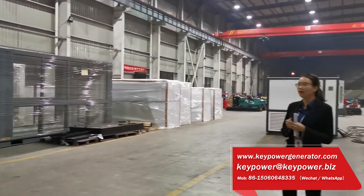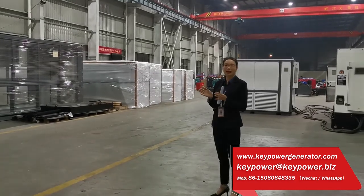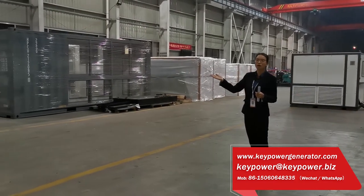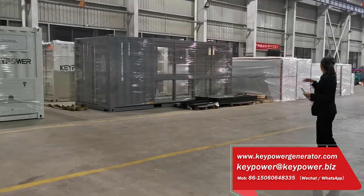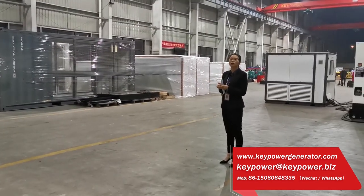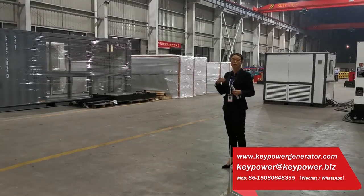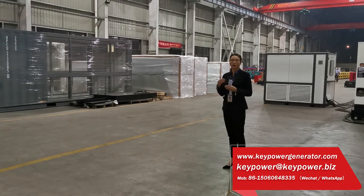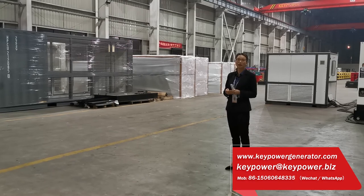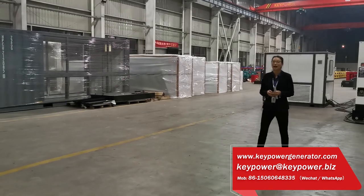Load banks are similar to generators in that they can also work together. Such as this load bank is 2500 kVA and that one is 1000 kVA. They can work together to reach 3500 kVA. So Key Power is qualified to test generators at big power, such as 3000 kVA, 4000 kVA, 5000 kVA.